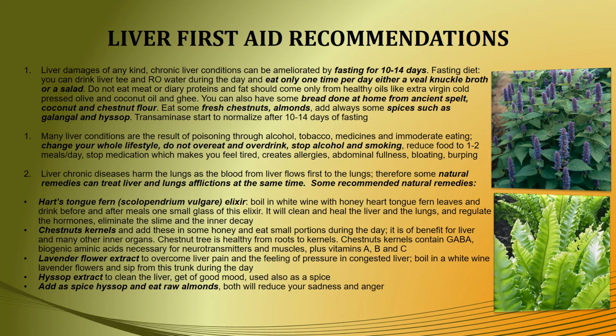So now that we've learned why maintaining your liver in a healthy state is so crucial for general health, let's go into the meat of this presentation, which is recommendations on how to maintain your liver healthy and how to take care of diseases that have developed already in a natural way, of course, in a holistic, natural way without side effects. So some first aid recommendations up front.